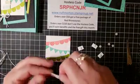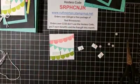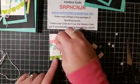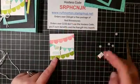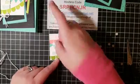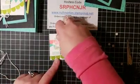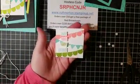Okay, I'm going to start with the birthday. And I'm just going to put that kind of off to the left here. I'm going to go with my Granny Apple Green one next. And then I'm going to go with my Flirty Flamingo. And I'm going to end with my Coastal Cabana Happy. So it says, happy, happy, happy birthday.